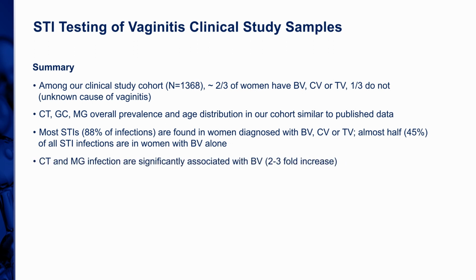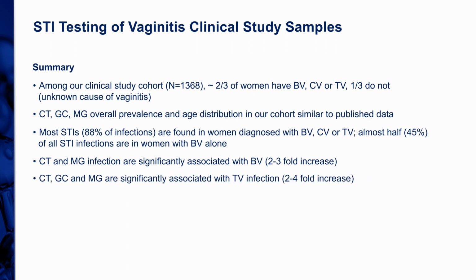Chlamydia and MGent significantly associated with BV, 2 to 3-fold increase, and also associated with TV. Birds of a feather stick together. We know that STIs travel together. Clearly, the only infection out here that I would say is not necessarily an STI would be Candida.